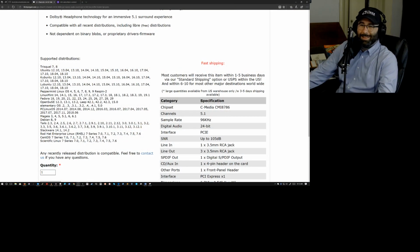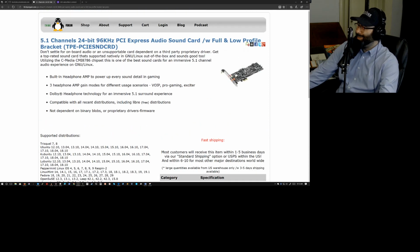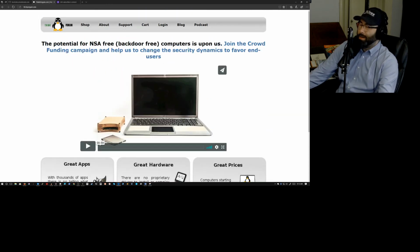So I thought I had the page up. So this is Think Penguin. Yeah, not a plug. I liked seeing this. This was really cool. I forget what it's called. It's the card-based computer thing that was kickstarted a little while ago. But let me see if I can go.